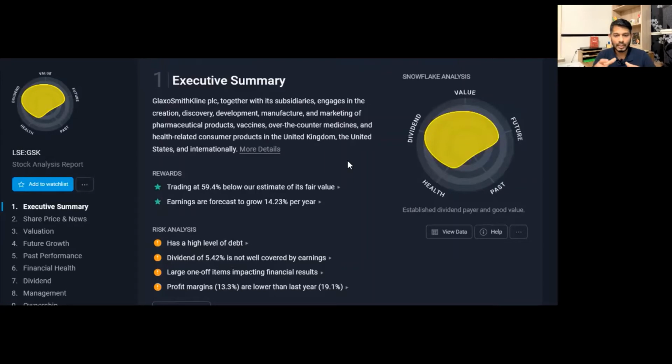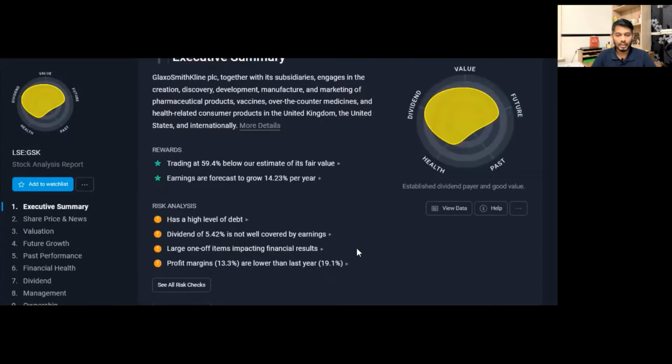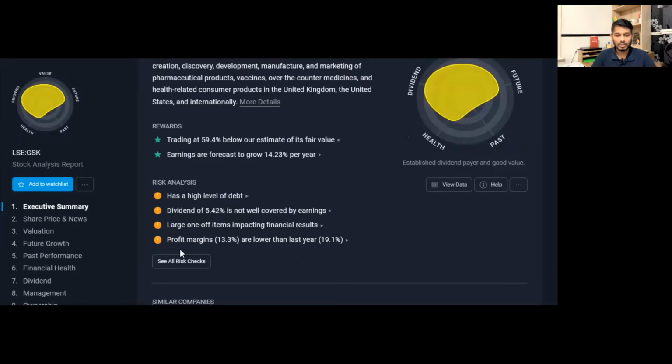So we can see it's trading at the moment 59.4% below the estimate of the fair value. We can see lots of other things. Earnings forecast to grow 14.23% per year, and they have a high level of debt. Dividend is 5.42%, which is not well covered by the earnings, a large one-off payment, and we got some risk analysis from the data.